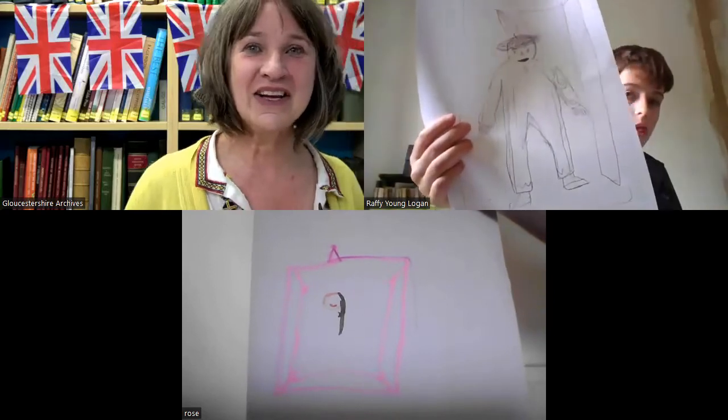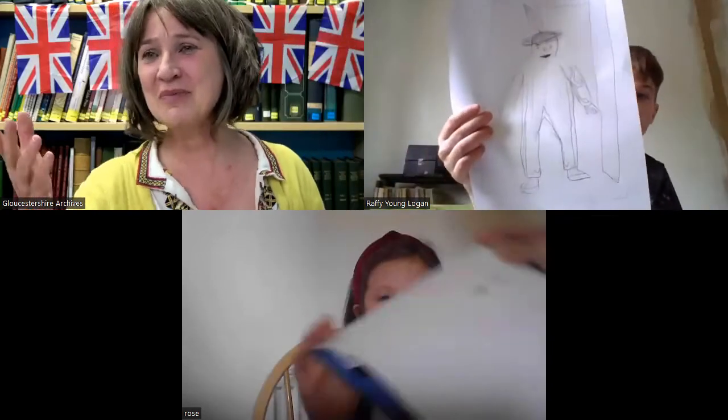Oh, that is magnificent. Oh, look at that beautiful frame. So hopefully you'll be able to finish these off. And Raph, you've done yourself looking extremely commanding, large, impressive. Anyone, I think, are you smiling? Let me have another look. Are you smiling in that portrait or are you looking stern like Henry VIII?